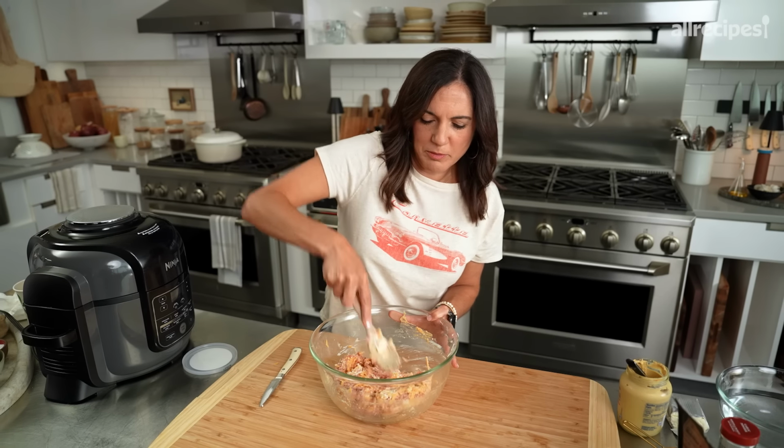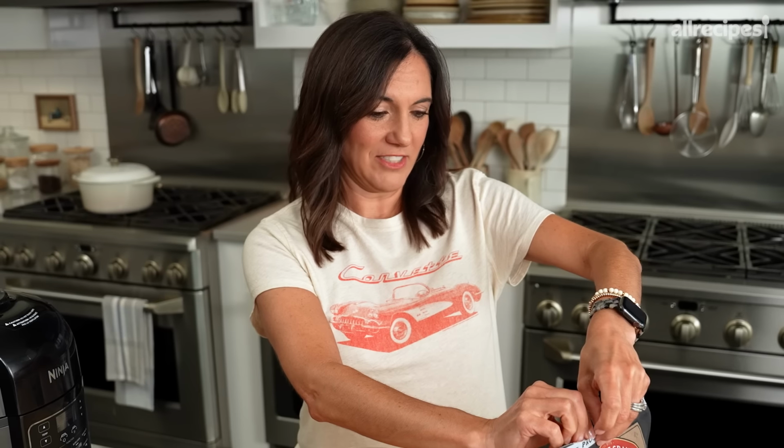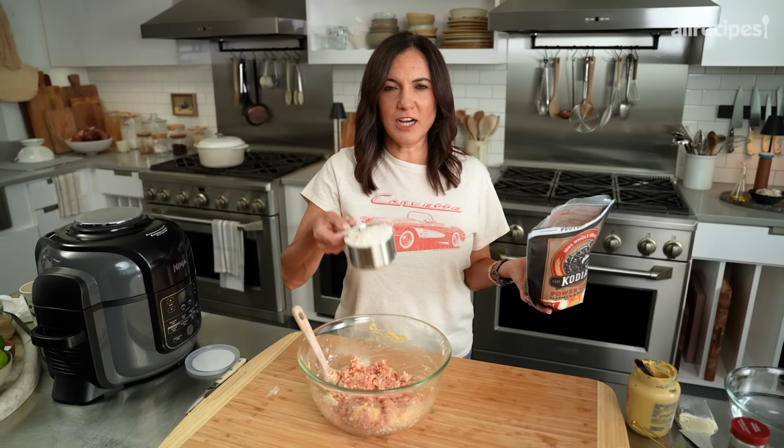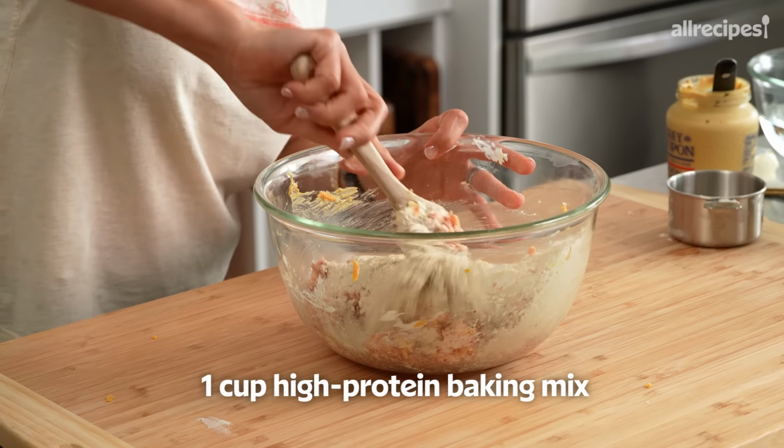Usually like the minimum people are talking about you should get in protein is like at least 100 grams a day. It's a lot to squeeze in if you like only eat 3 meals, or like I usually only eat like 2 meals a day. I love a snack though. I'm a snacker. Starting with a cup of the baking mix, and this right here is 30 grams of protein.